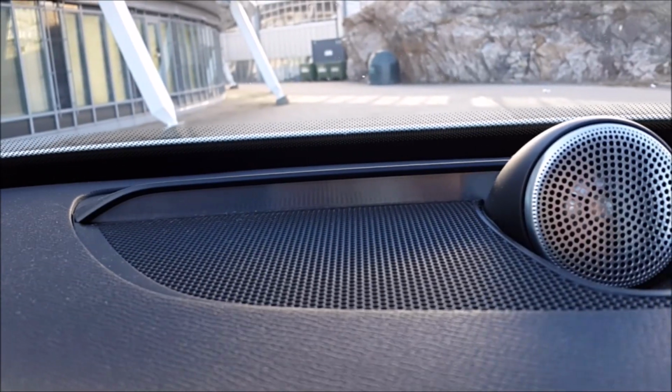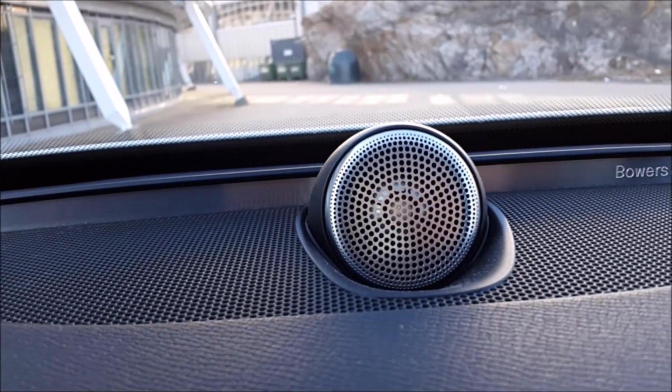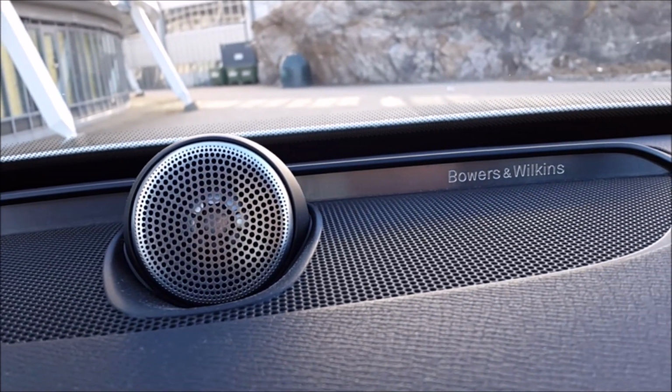A lot of you guys have been asking about the Bowers & Wilkins premium sound system in this car, and I will be giving you guys a more detailed review on that at a later point. I have a lot of videos that I will be making, but I just have so little time to make the videos. Hang with me in there, and I will be making those videos for you guys.